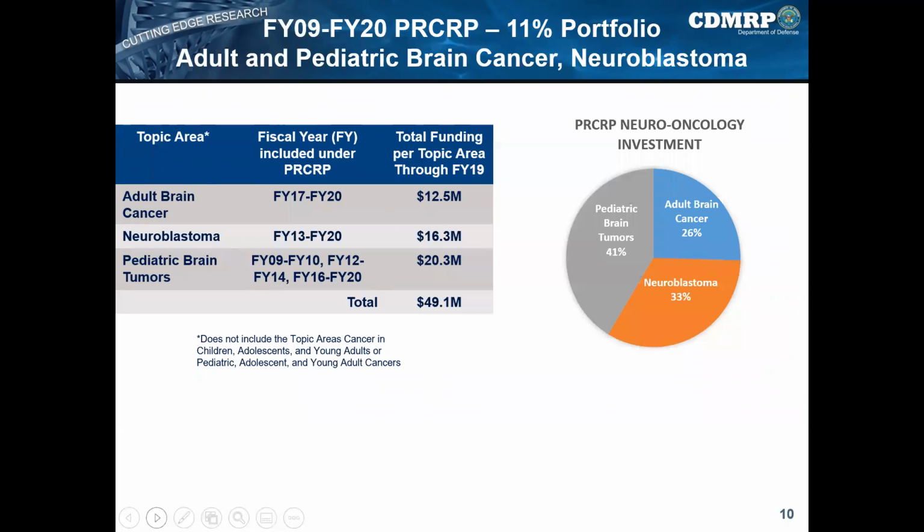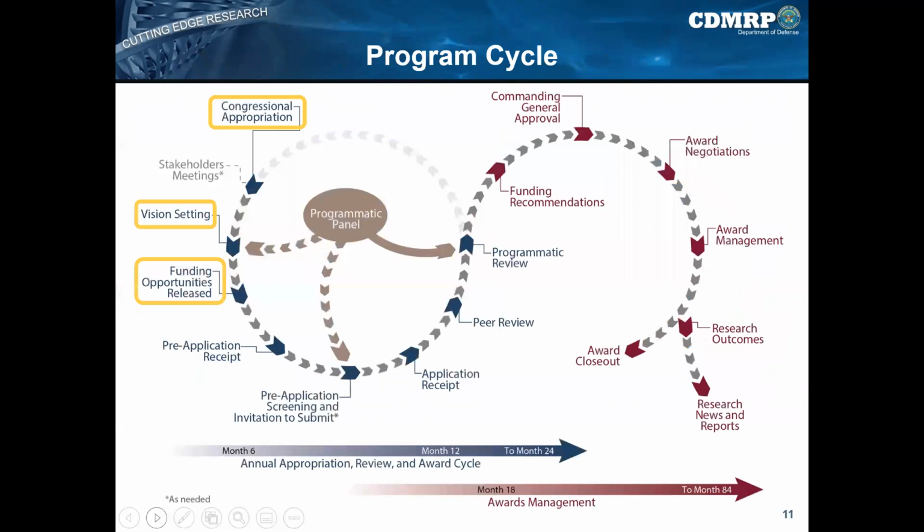So let's go forward and look at our program cycle on the next slide. Where we are right now is we've already had our congressional appropriation of $110 million. We've already had our investment strategy meeting. We have released our funding opportunities. It is now time for you to jump in and apply. So I'm going to be talking about that application process and those funding opportunities. Then, around the 4 o'clock part of that first circle, I'm going to talk about the peer and programmatic review and how you can tailor your application to answer what the peer and programmatic reviewers are going to be looking at. So let's go to the next slide.